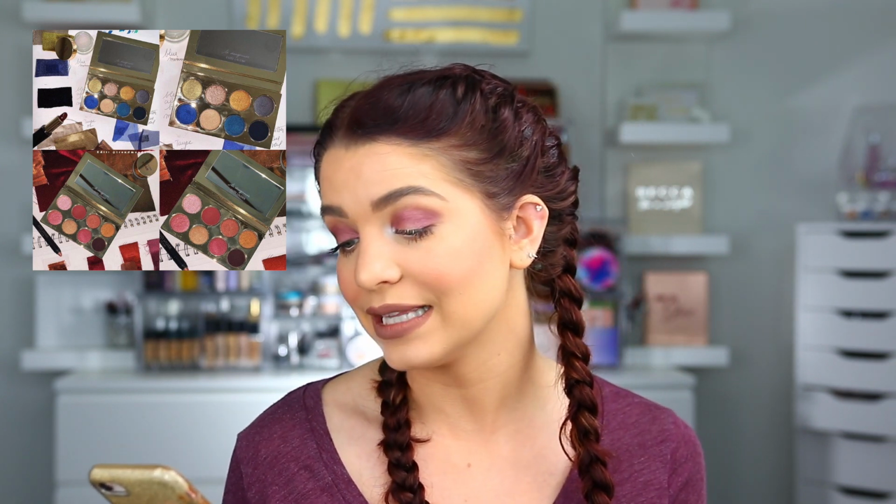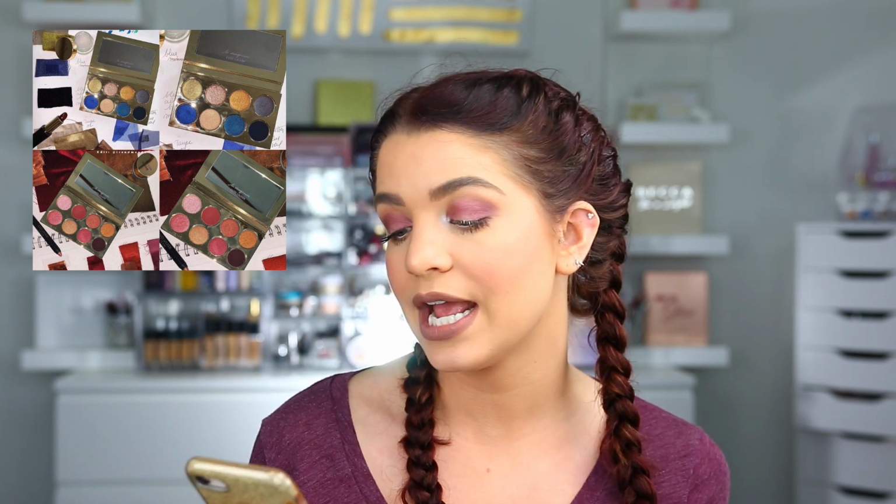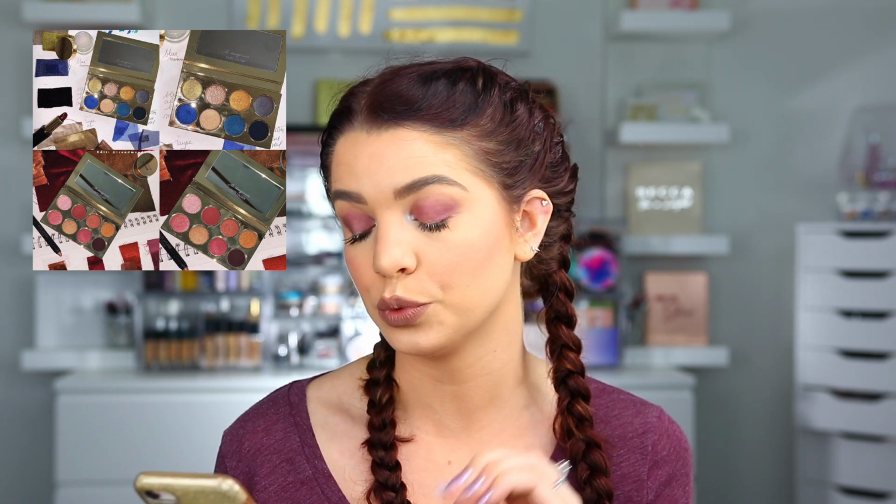But this first palette, oh my gosh, I'll put the pictures up above so you guys can see. But that looks like my vibes. It has blues in there, a gold shade. Something about this palette looks really, really pretty.